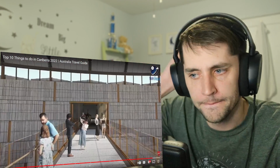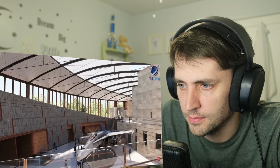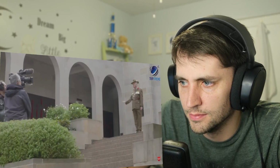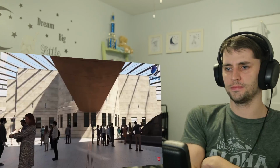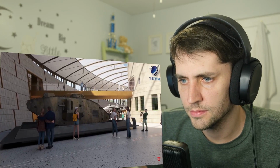If possible, you should set aside several hours to appreciate this thought-provoking memorial. And if you're visiting near the end of the day, try to stay for the last post, a moving tribute to the fallen played at 4:55 p.m. daily. That's cool. Visiting the memorial is one of the best free things to do in Canberra, and the 90-minute tours are highly recommended.